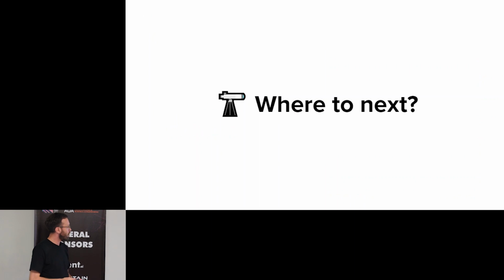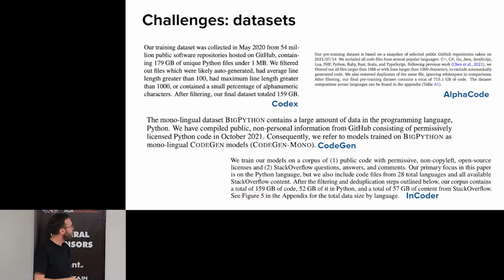So where to next? Do we have all the code, all the data, and all the evaluations that we need? No, there are still some challenges. If you look at all the papers, Codex, AlphaCode, CodeGen, and InCoder, those are essentially all the passages that explain how the dataset was created. And you don't need to read through it. I can give you the summary. They all went to GitHub. They all did some filtering. They all filtered for some licenses, but they don't release it. So you don't know exactly what kind of filtering they did.